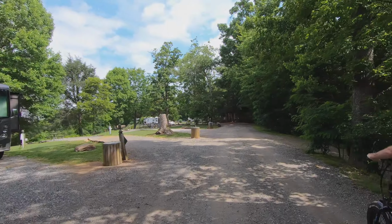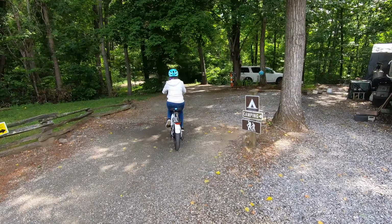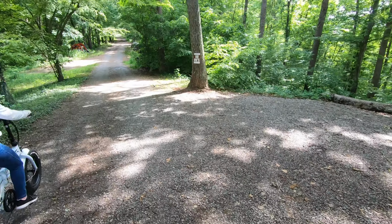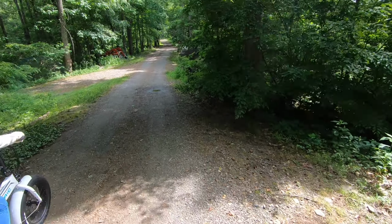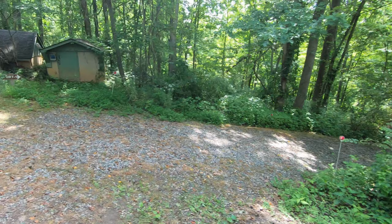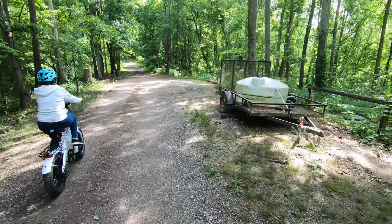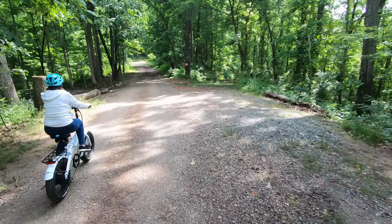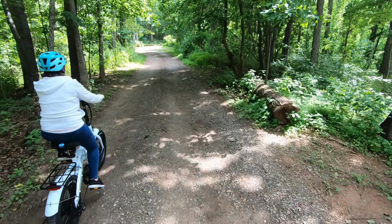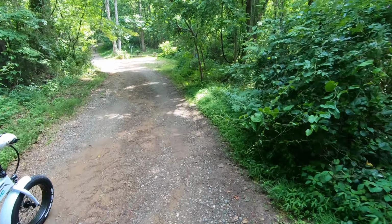Wow, those are nice. Good morning. Got 73 miles on mine now. These fat tires work really well on this gravel and muddy terrain. There's really no traction issues or slipping. Down that way is Yurt 1, down that trail. And these are tent sites out in here, but they're closed right now because of the COVID. Because they can't have the bathrooms open, they don't have the tent sites open right now. And the bathrooms are also closed.